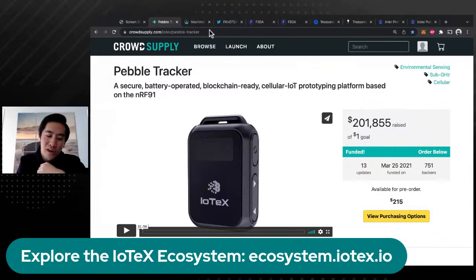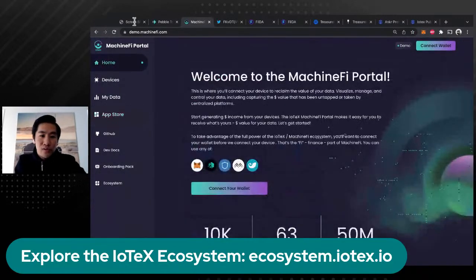Pebble Tracker is one of our big products. I have one with me right now. Pebble Tracker is one of the first devices to bring real world data to smart contracts. And Pebble Tracker offers things like GPS location, climate, motion, vibration, light, etc. Really exciting to get hardware into people's hands. Over 750 backers from 100 plus countries. Really exciting to see the statistics, but it's not just about the hardware. It's also about the suite of software protocols and user tools that we're building to complement the hardware.